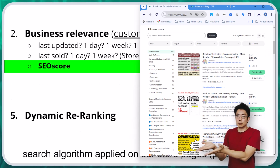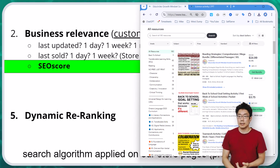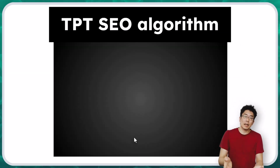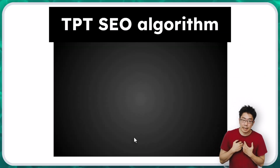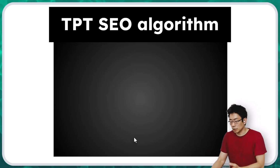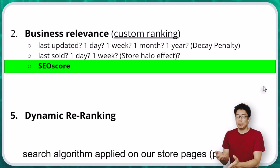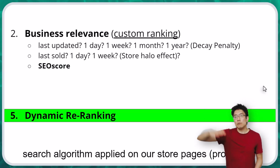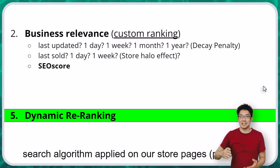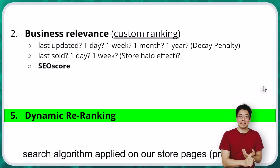That means that on our store listings, I think the only things that are applied are the business relevance criteria, which is custom rule number 8, and the dynamic re-ranking. And this is what I think makes it so hard for outsiders like us to figure out how the TPT SEO algorithm actually works. Because sure, we can try to crack the SEO score formula, but even if we do, TPT re-ranks the top 20 resources based on the last 30 days of clicks in search terms.